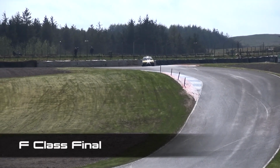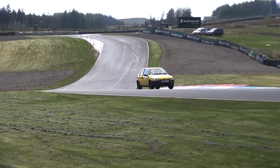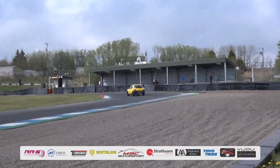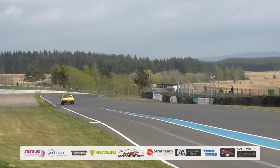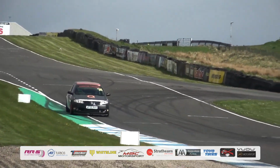On to F Class, Martin Hutton, first man out of the traps in the trusty Peugeot 106. Again, Martin driving it within an inch of its and his life as he comes onto the straight. Martin clocked a 105.635 to put himself 6th.